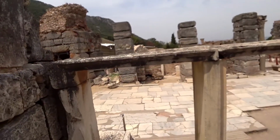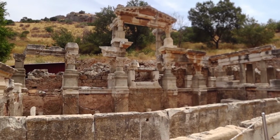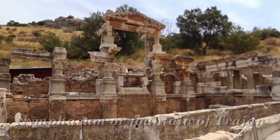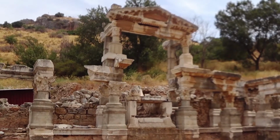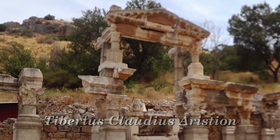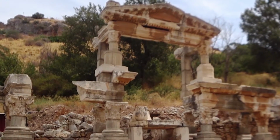Seems quite odd to us in this day and age, but it was quite a popular charitable thing to do, to gift things of beauty to cities. This is the Nymphaeum Traiani, probably got that wrong. Basically, it's just a fountain building donated by Tiberius Claudius Aristion and his wife between AD 102 and 114 to honour Artemis of Ephesus and Emperor Trajan.